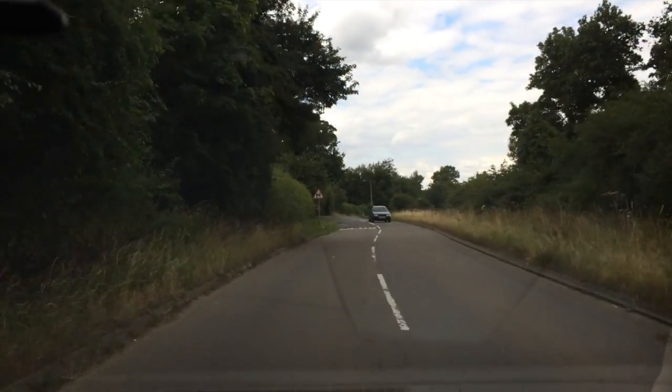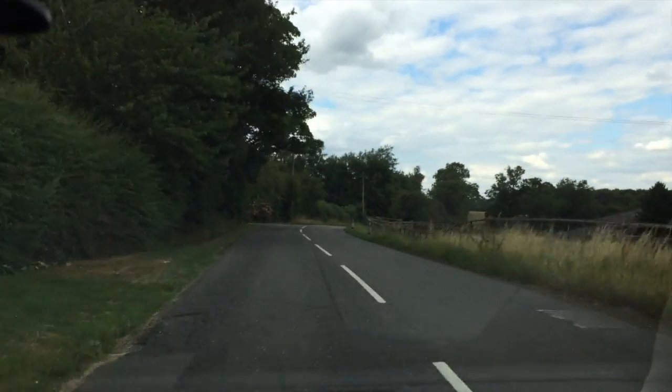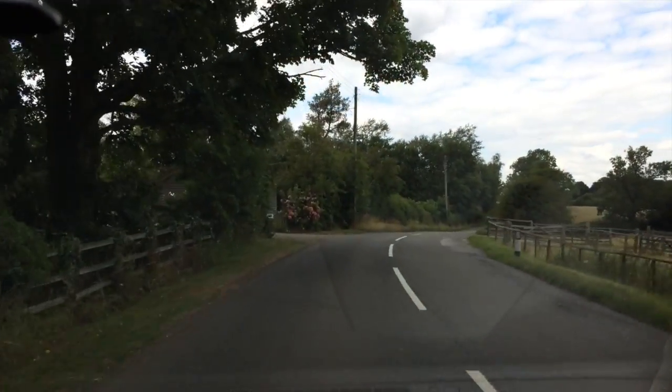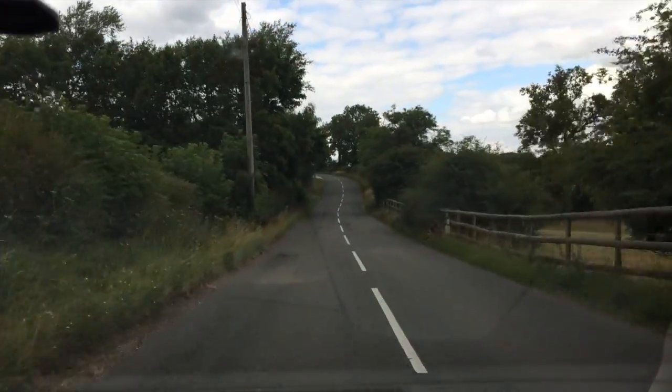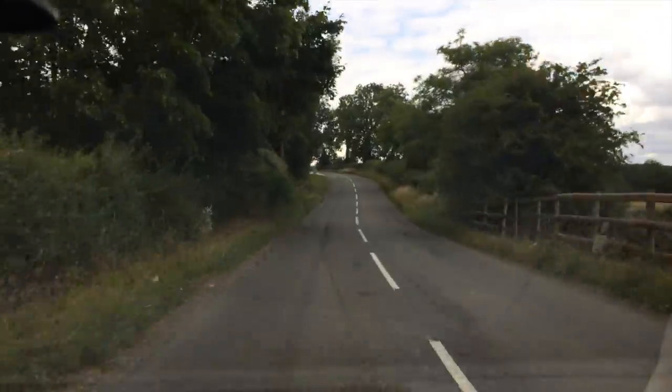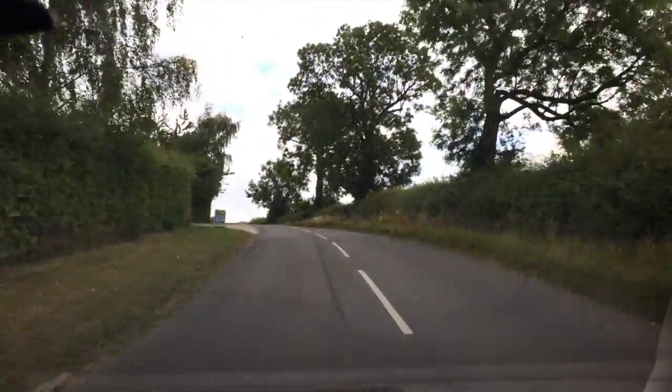So you'd expect to see a reasonable speed. Now, reasonable speed depends on the time of the day, so it could be like rush hour, you know, so there could be a lot more traffic around where you go a bit slower for what's around the corner. Time of the year, it could be muddy, could be a lot more tractors around.